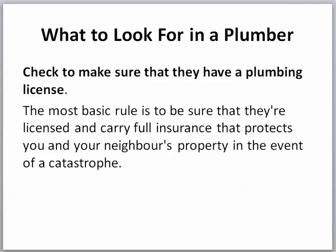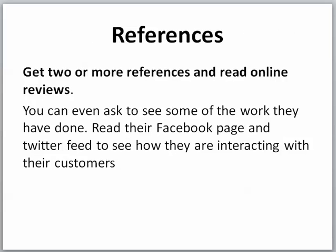So check to make sure that they have a plumbing license. Of course, this is obviously the most basic rule, to make sure that they are licensed, and this not only protects you, but it protects your neighbor's property as well, should there be a problem. In case you didn't know that, if something happens to your neighbor's property as a result of something that you've done, then of course you're liable for that. So make sure that you find a plumber that has the correct insurance.